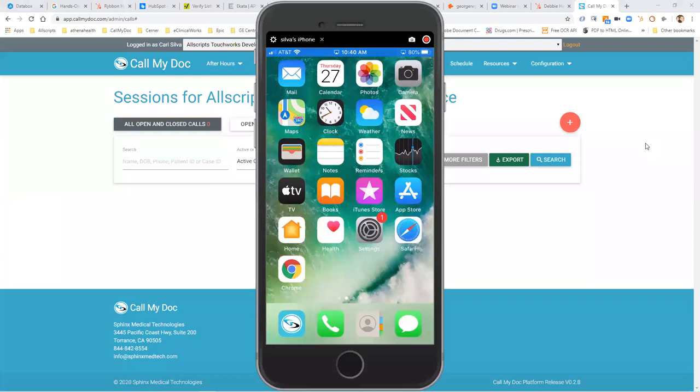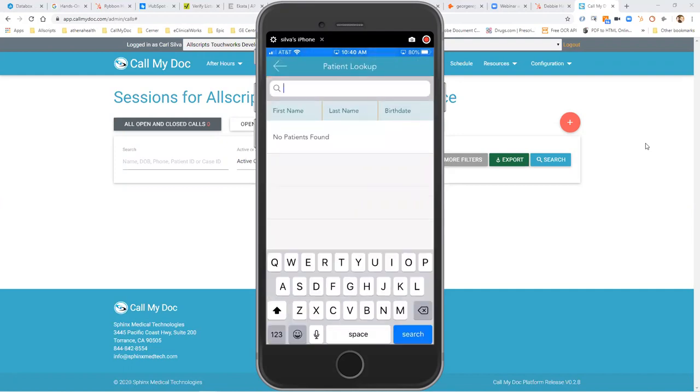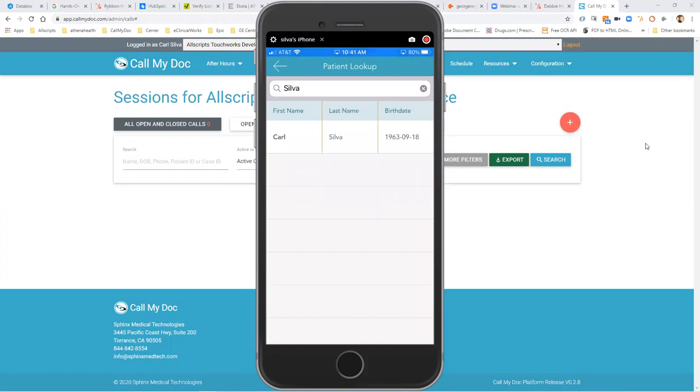Okay, let's say that, not the app is slow, it's on screen. So let's say that I need to send a message to a patient, but I'm in the middle of something else, like having dinner with my wife. Who knows what? I just remembered I need to do this. Well, I look up the patient's chart.